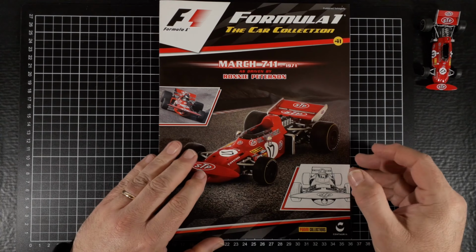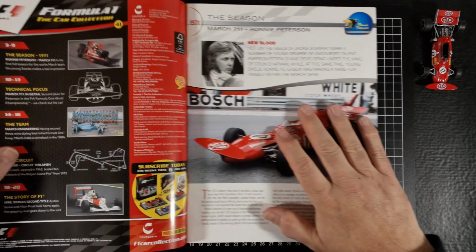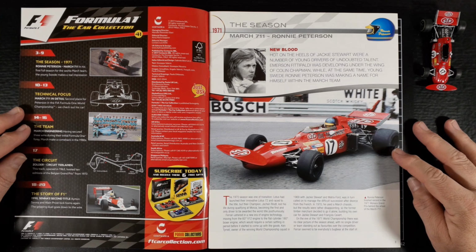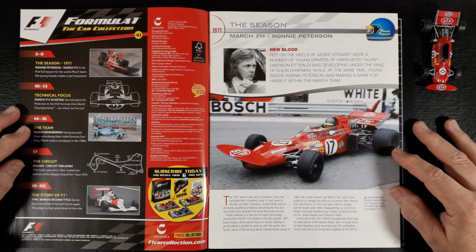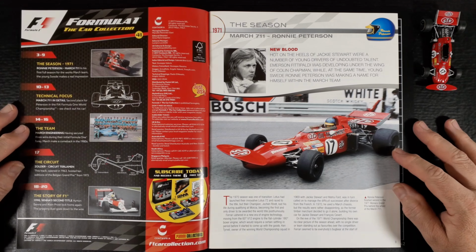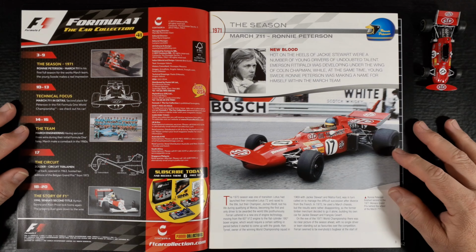But we will go briefly through this magazine. If you do want to read some of this in more detail, you will have to pause and read, because I'm going to just skip through and give you a brief overview. So the same with all these magazines. Season is 1971. The technical focus is on the March 7/11 car. The team obviously is March Engineering.